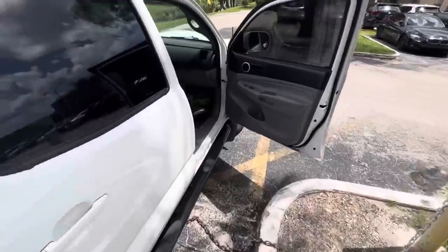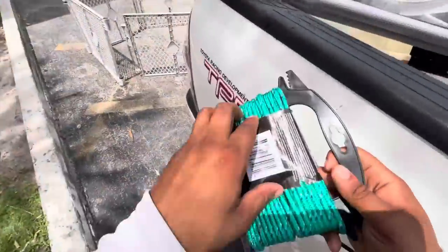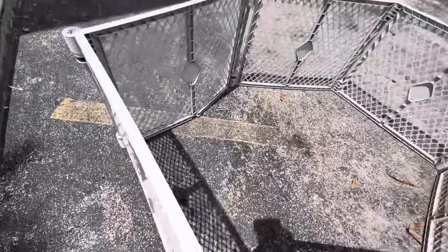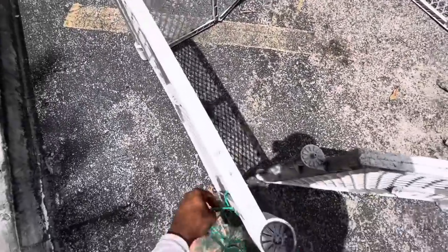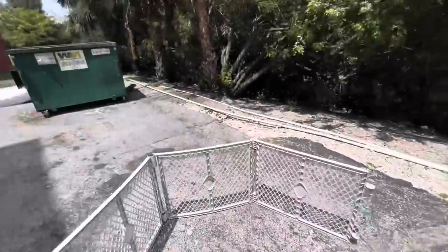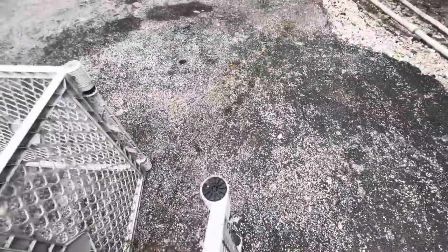All right, phase two of this trap. Right here, we gotta put this rope. All right, guys. Let's see, we're gonna put the trap face in there. So we need this side to be tied, actually. Put it through here. Just like that.